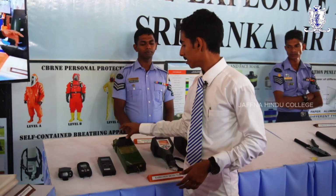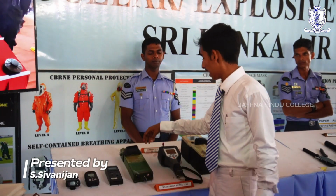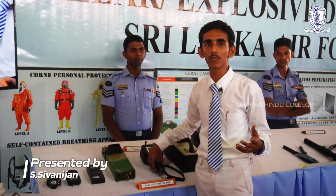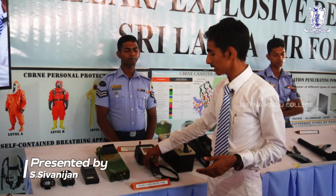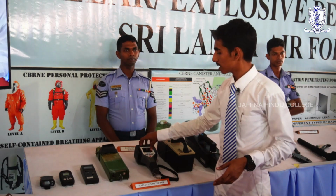To protect the airplane or the aircraft, they use this. And this is a handy machine they use when going to outside places for missions or rescue operations, to protect themselves and the casualties. They use this type in such missions.